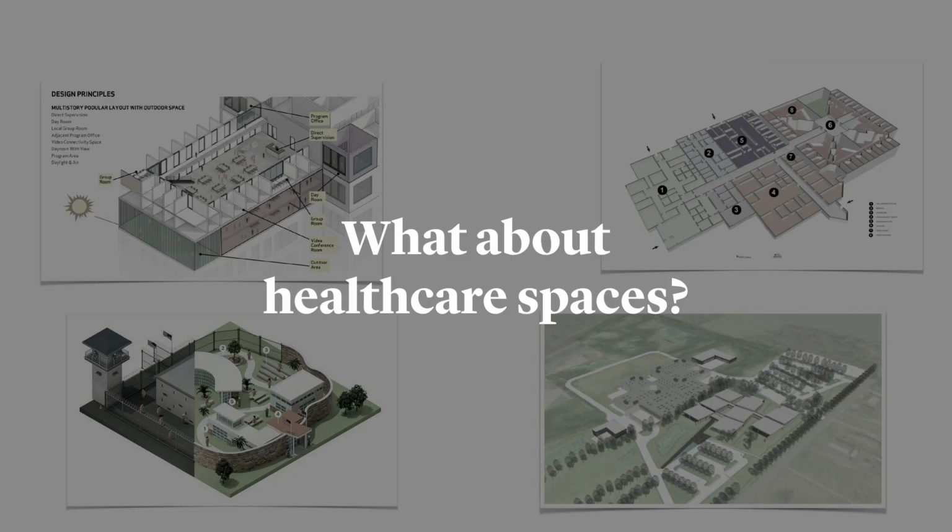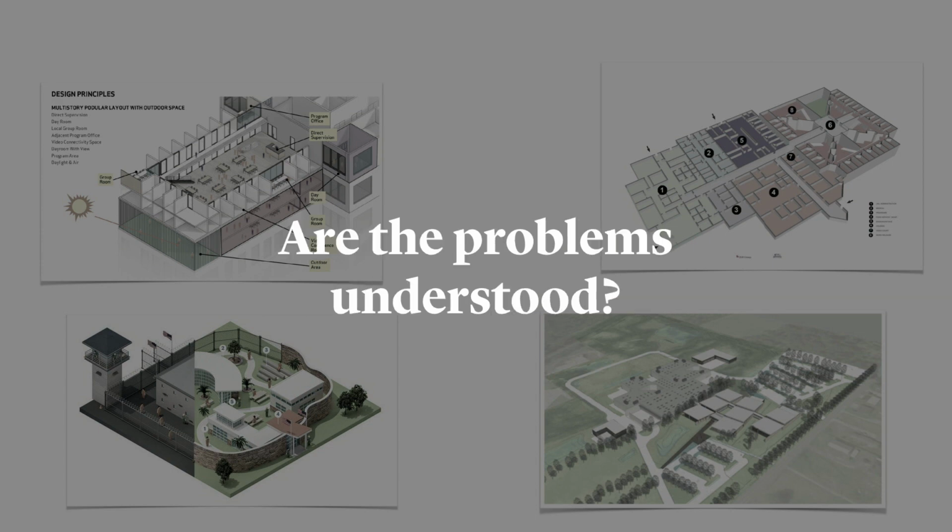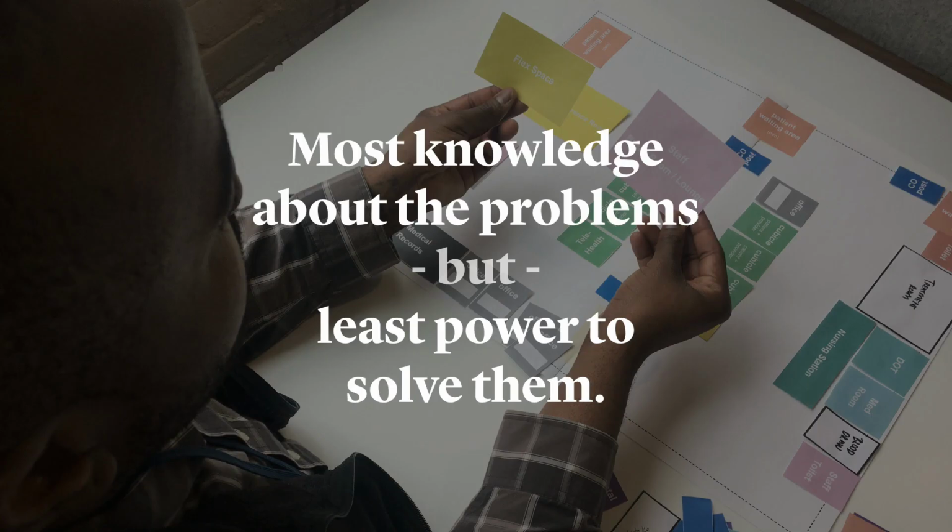We think this is potentially quite dangerous for the people who would be most impacted by the new facilities, the patients and the providers. So second, and maybe not unrelated, the proposals seem disconnected from reality, because they do not talk about what people inside jails actually need. So are the problems understood? Like most social problems, the people who are closest to them have the most knowledge about the problems, but the least power to solve them.